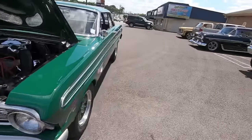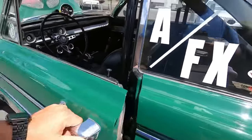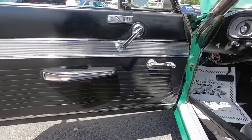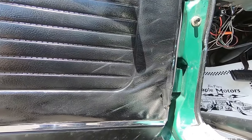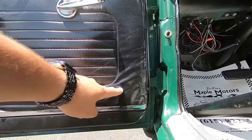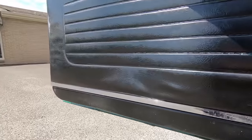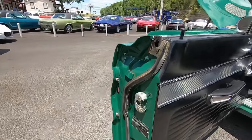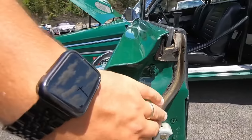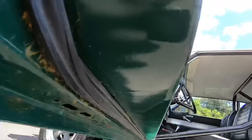Let's go ahead and check that interior out. Door panel on this one down at the bottom. Not quite perfect. People kicking the door as they're getting out of the car there. See, it's kind of pulled there as well and a little wavy. Weather stripping on this is not bad shape. Looks decent.